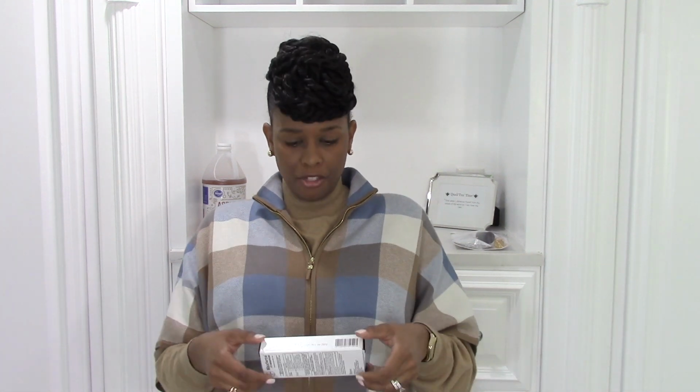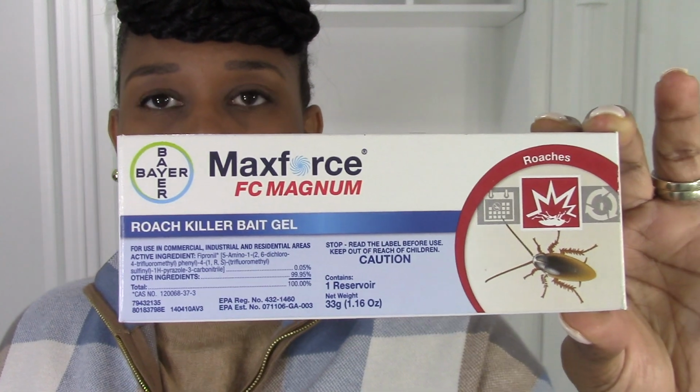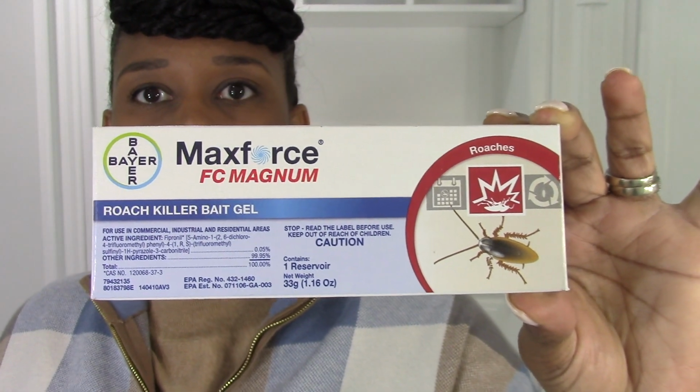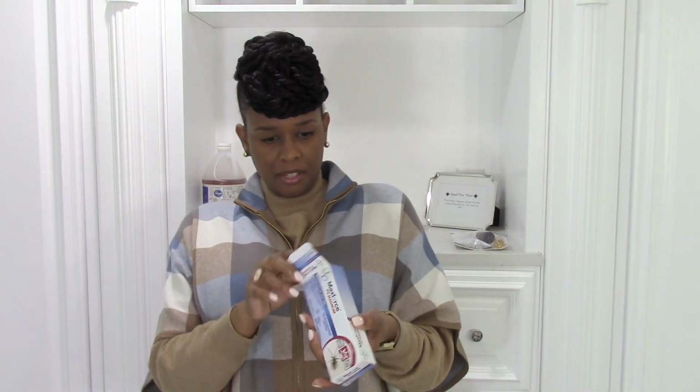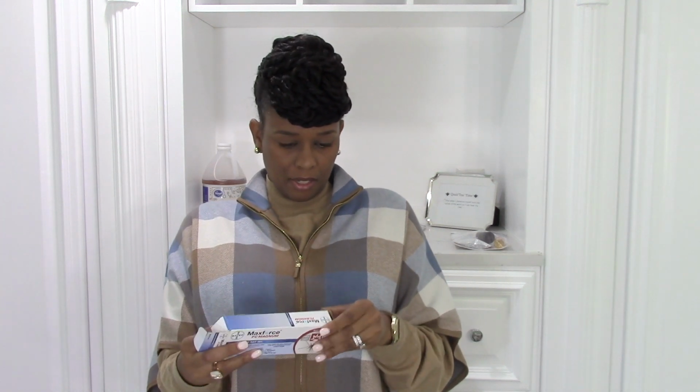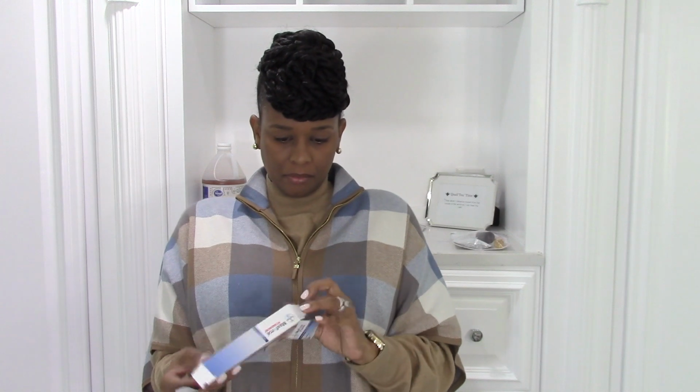And then what I also do, I purchased this. This is called, let me see if you can see that, Maxforce FC Magnum. And this is like a roach bait gel. And what you do is, there's a syringe in here. Let me see if I can get this out. It's a syringe filled with product.